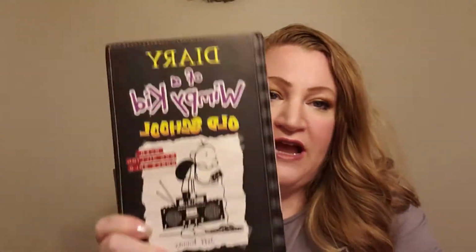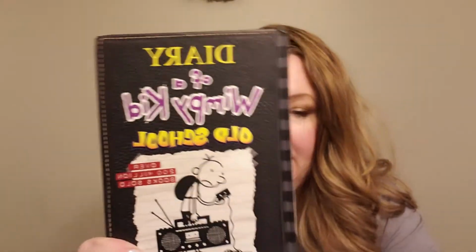And then, of course, tried and true Diary of a Wimpy Kid. I collect them as I see them because the kids love them. And if they love them, they will read them. And that is what I want them to do. I want them to read, and fall in love with reading, because that is just how you become a reader for life.